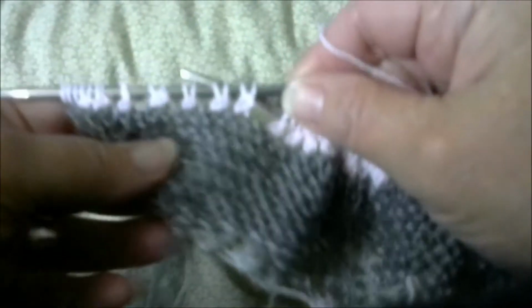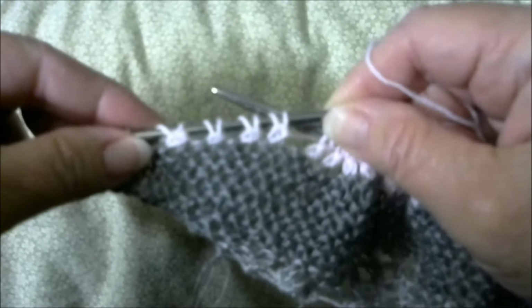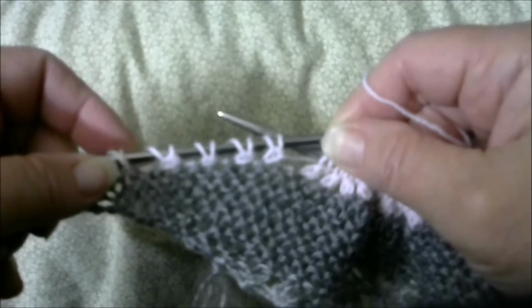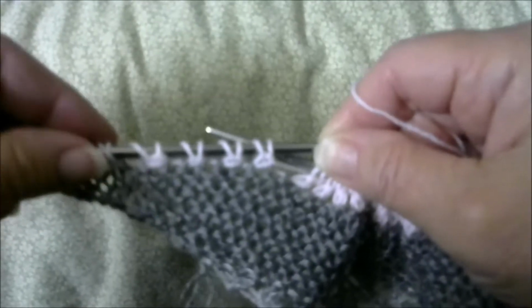On the back side, I'm now working on the wrong side, and I'm knitting back across. The front side has my yarn overs and my knit 2-togethers. You can see them right here. These are the yarn overs. This is the knit 2-togethers. The yarn overs tend to have a slant to them. And you want to follow the pattern that you are using.